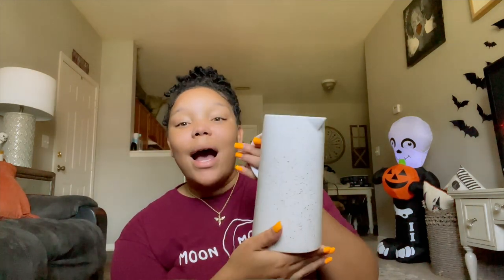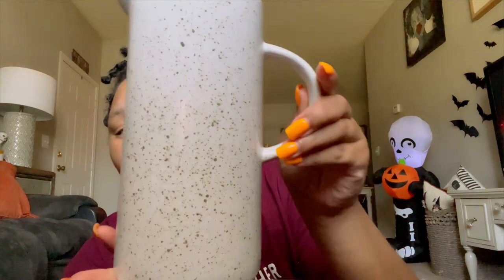So I think that was the last, wait, I lied. That's not the last item that I got from the Dollarspot. This right here, I have seen on so many Target Instagram pages, and I'm like, girl, I need this. They also had another one just in a very plain, solid slate gray. And I thought this speckled one was just so freaking cute.